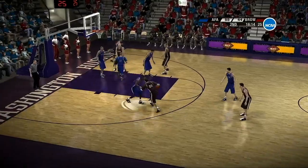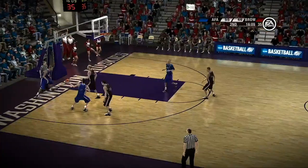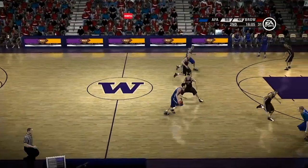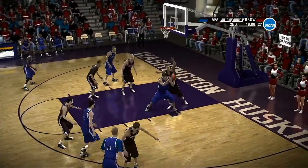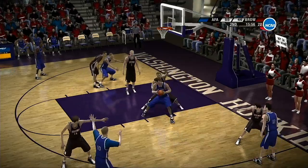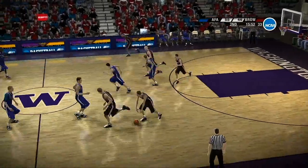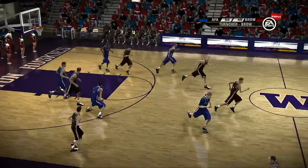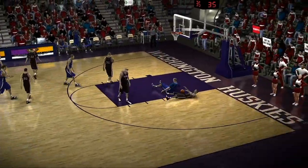Pass down to the guy in the post to go the other way. Puts up the shot. Sinks the shot. Dick, this is just playing good defense. Really does a great job with his footwork, beating him to the spot. With a little baby hook, and in and out. Picked off with a long bomb.